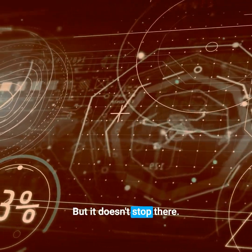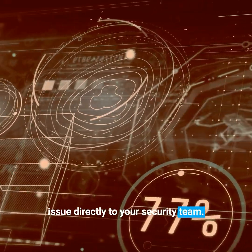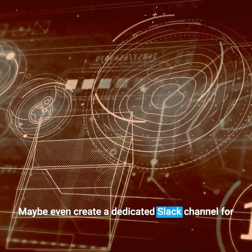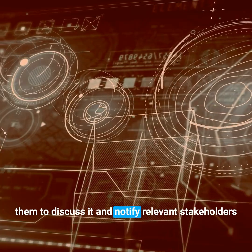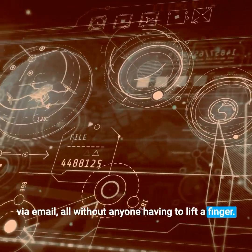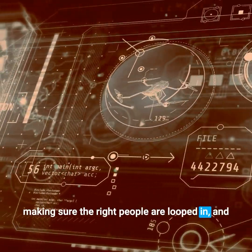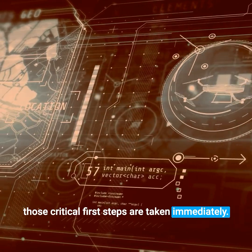Exactly. But it doesn't stop there. The automation could also assign the issue directly to your security team, maybe even create a dedicated Slack channel for them to discuss it and notify relevant stakeholders via email, all without anyone having to lift a finger. So it's taking care of that initial response, making sure the right people are looped in, and those critical first steps are taken immediately. Exactly.